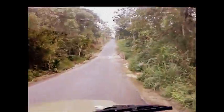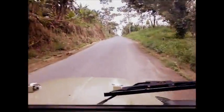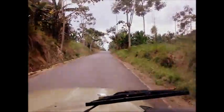Okay, that's our first look at the property coming into that 29 hectares. The road is very nice all the way up into the property. We're 18 kilometers off the main road, 6 kilometers outside of Santo Domingo, and we'll be coming up into the main property in just a few moments.